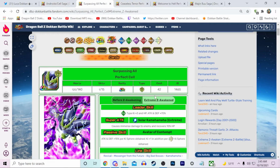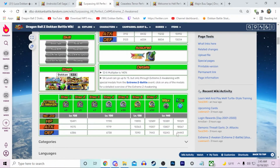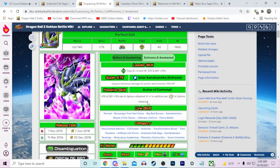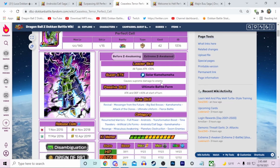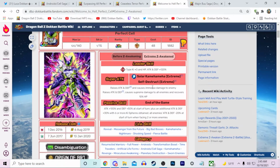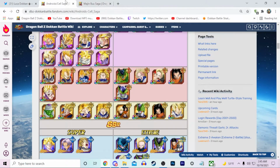I would say honestly, this guy is built to be pretty solid even nowadays because of how high his stats are. These are LR stats basically, especially defensively. I'm not saying he's good or anything, but he's better than you would expect him to be compared to Ultimate Gohan or something. This guy is still usable, and this guy is still usable. They're all still somewhat usable, I'd say, but we definitely need a brand new Perfect Cell.